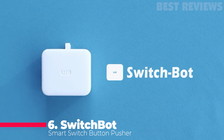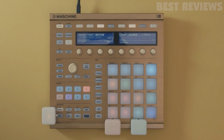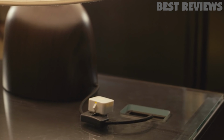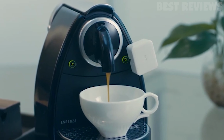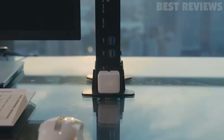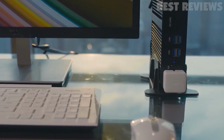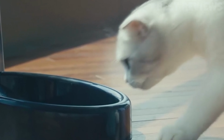Introducing the SwitchBot. Now you can control any switch remotely from your smartphone, smartwatch, or the internet. Turning on your bedside lamp has never been so easy. Get your morning coffee self-served. Never miss your favorite TV show. Remotely turn on or off your computer whenever you need it. Feed your lovely pet while you're away at the touch of a smartphone button.